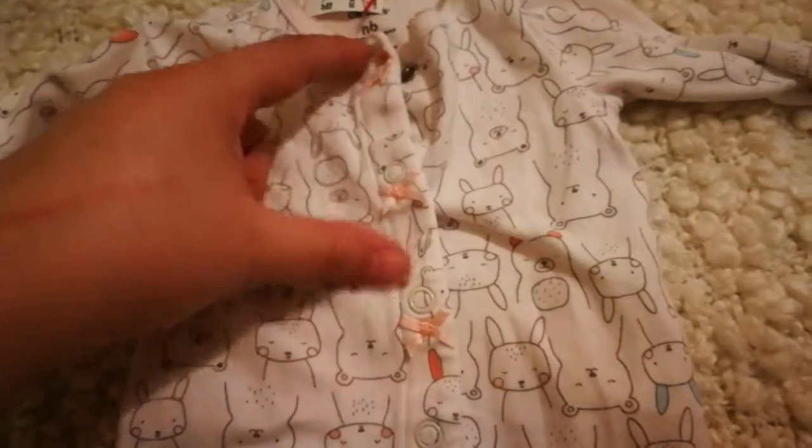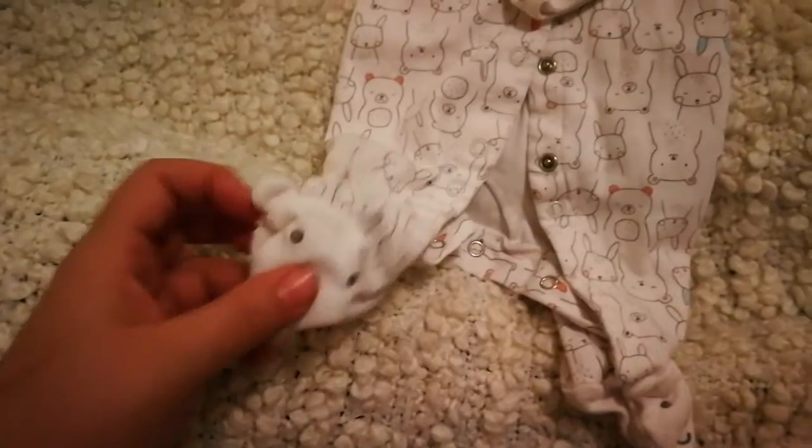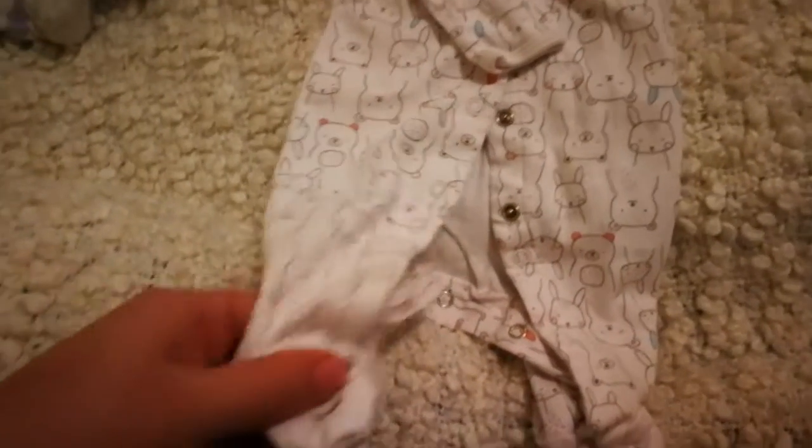It has three little bows going down the center, and then it has, I believe these are bears. Little, maybe they're lambs? No, I think they're bears. Yeah. Little bears on the feet. But yeah, that was that I got for Baby Bevy.